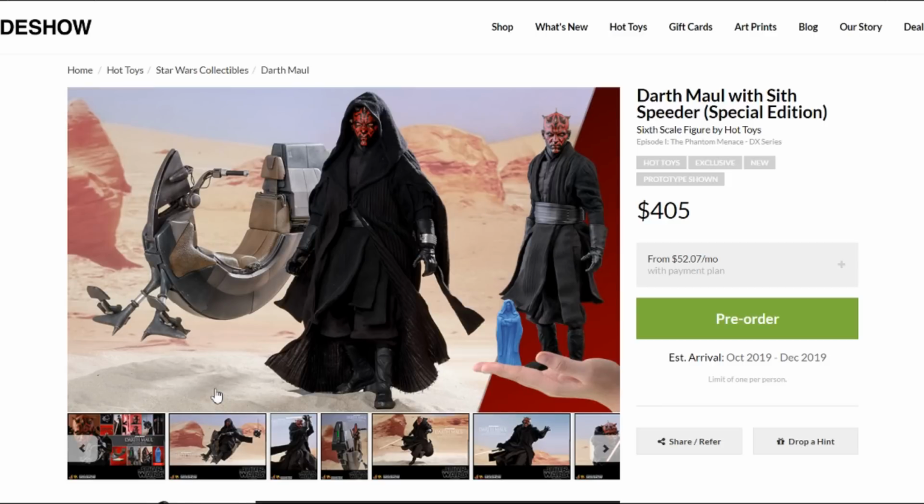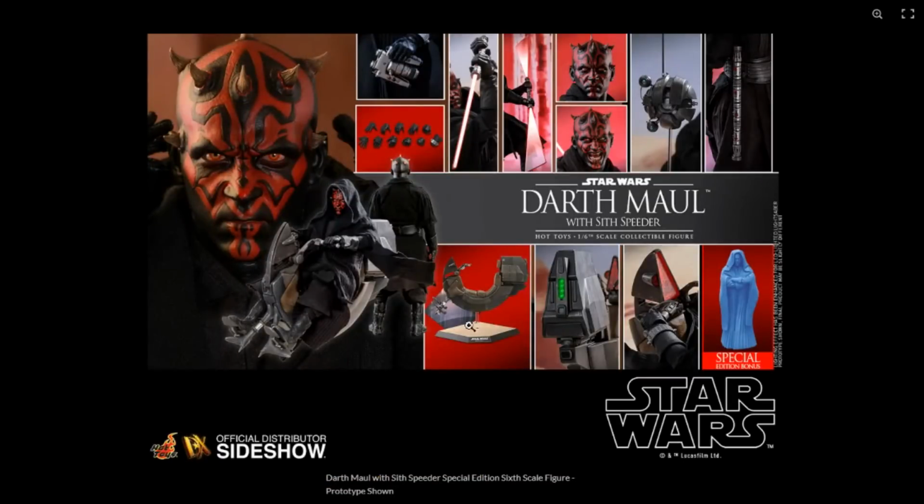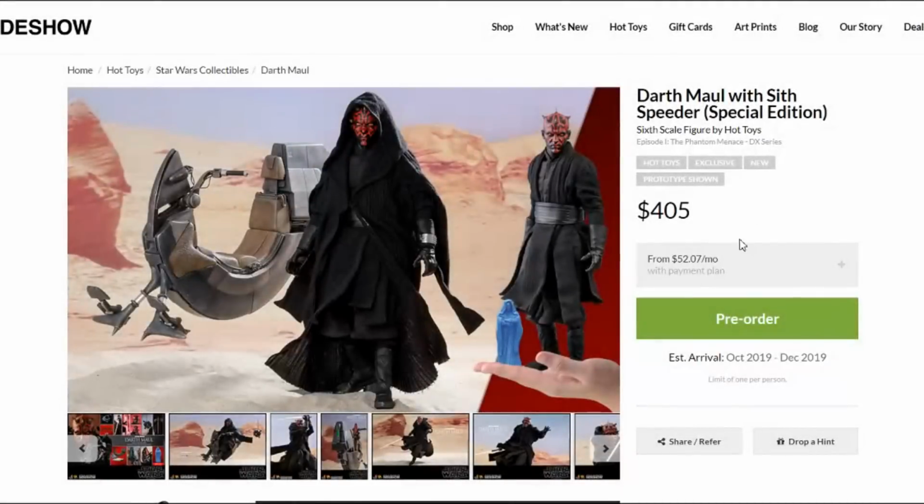I think it's just a great figure, and very cool. And he's got these posable eyes and stuff. I think it's going to be a lot of fun to have on the shelf. Different looks, different eye positions you can do, and we all know Darth Maul is a very dynamic character, right? Just with all of that, the Ray Park, all of that action that he did. But I think he'll be fun to have on the shelf.